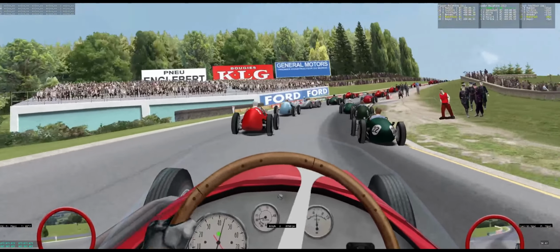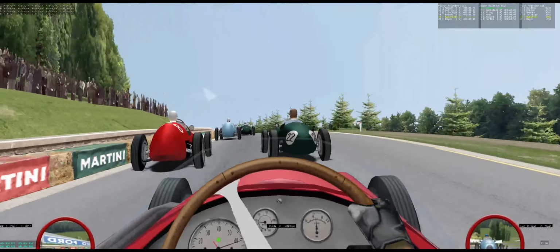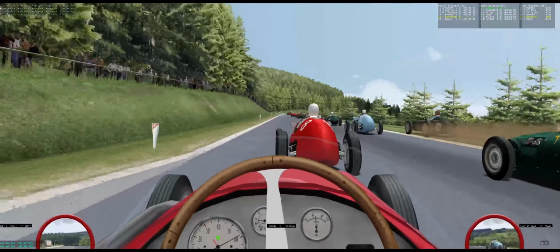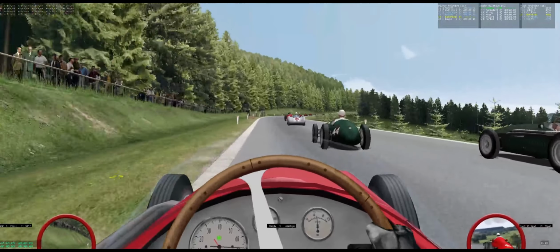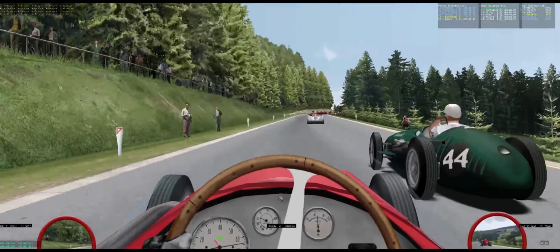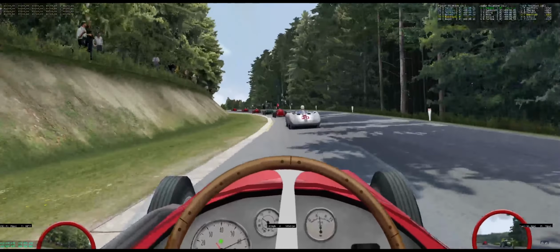And we got the Brooks checking up way too hard there as there's a big line of cars just checking up. Oh man. Okay, that was a star and a half right there.